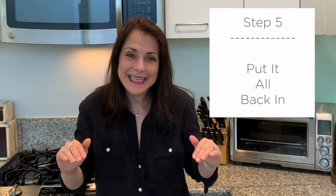Okay, we're at step 5. This is the fun part where you get to put it all back in. There are a couple of things to keep in mind as you do this.